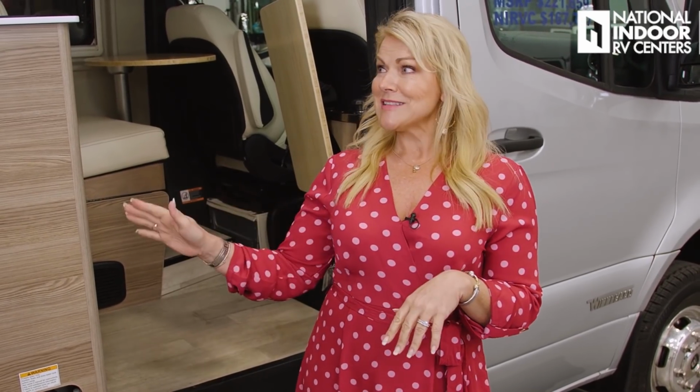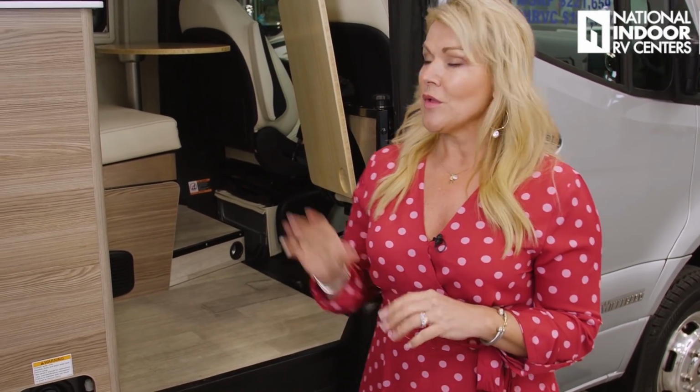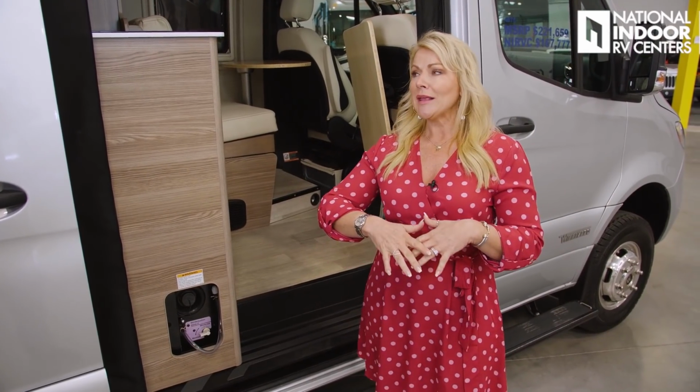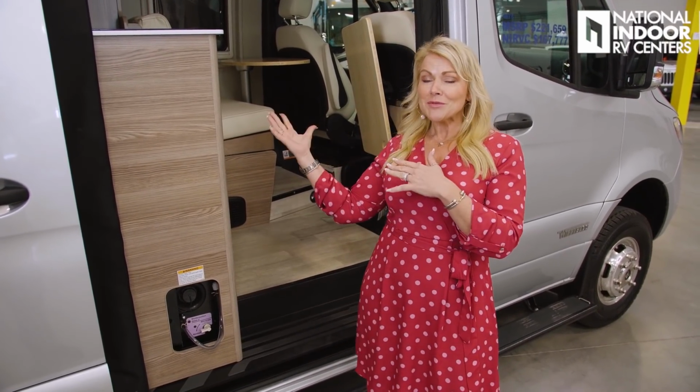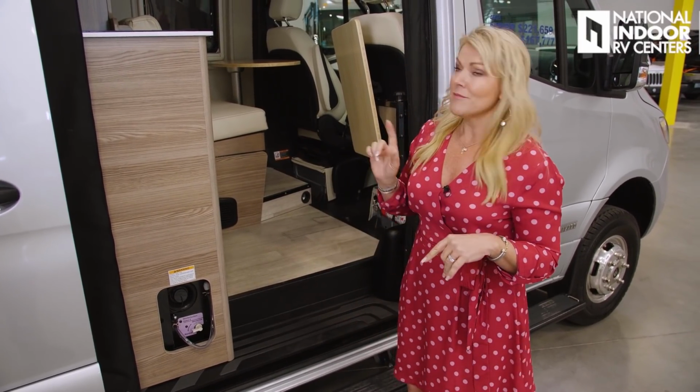At Winnebago, voice of the customer is very important. So that being said, this is one of my favorite features, and one of the features they changed because of a customer suggestion. So the screen door is awesome. When we're out in the beautiful outdoors, we want to have that nice air coming through, but we don't want the insects and bugs and all that coming in with it. So they've made this really easy.